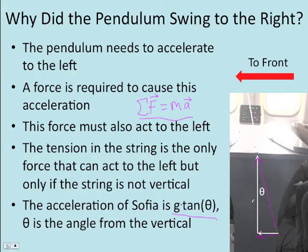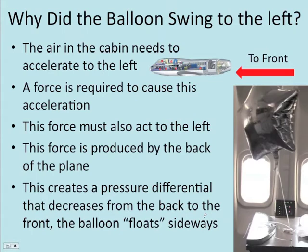But since there's a lot of fluctuation in what that angle is, it would be difficult to get good agreement with the acceleration of the plane, although I think you could if you chose carefully. We will talk a little bit more about how that derivation is done. You might pause and see if you can show that on your own now. How about the balloon? The balloon did the opposite of what the pendulum did. There are various ways to explain that.